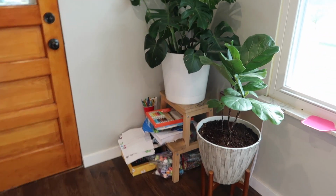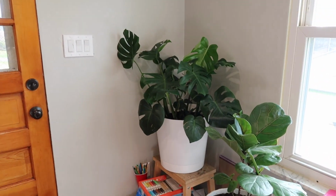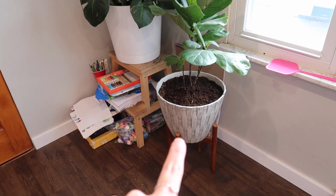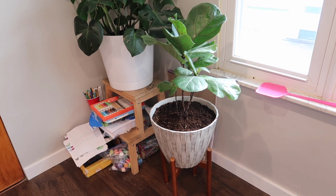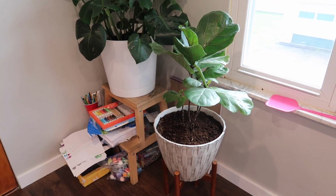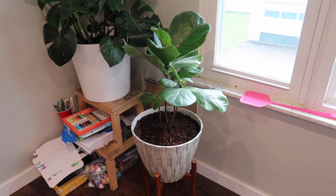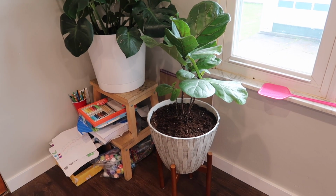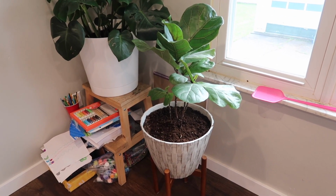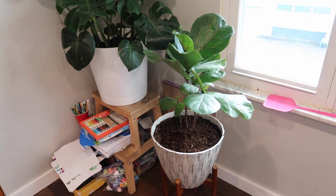Okay, so I went ahead and repotted my plants. This is what I'm working with now. This I got for an outdoor pot, but I'm using what I have. So I had my fiddle, which is this one, in a huge white pot like that. And I'm thinking, this is way too big for this plant. So I put it in this one and I put the stand under it. I think it looks a lot cuter.